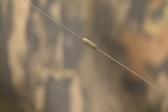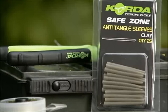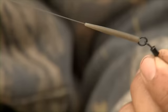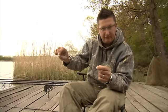I've got a larger sinker on there, the largest one we do, no putty round it whatsoever. And then moving down the hook link, you can see I've got one of our anti-tangle sleeves that I've just cut down a little bit and I've pulled it onto the knot of the hook link and just super glued it in place. So I've still got that hinge effect there, but we've got some stiffness right at the end to help push everything away and stop it tangling around the lead.